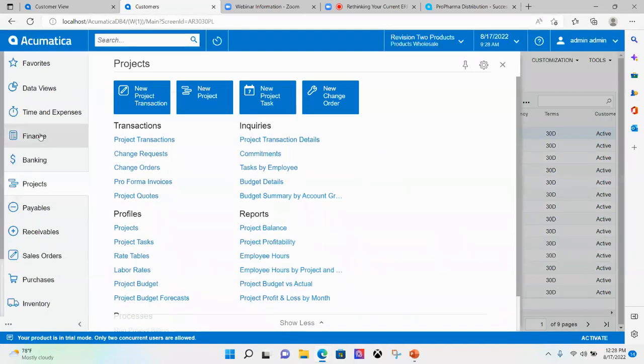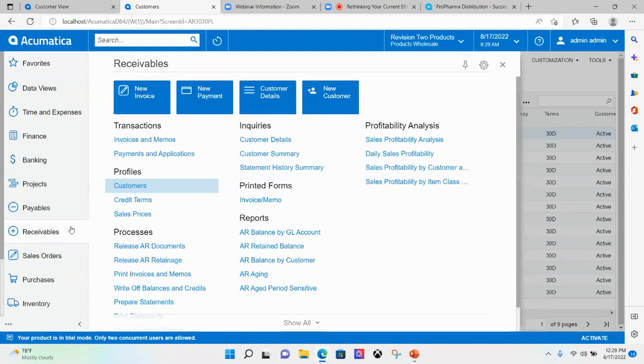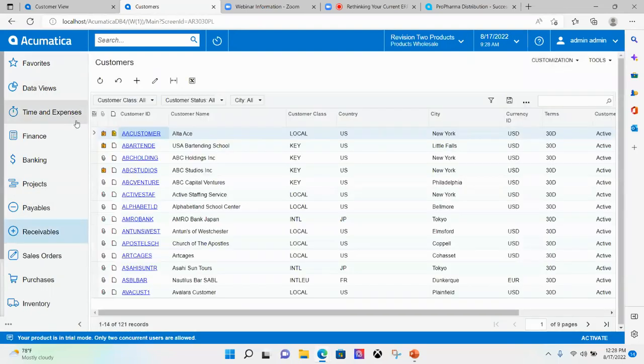I also have what's called favorites. So these are things that are specific to me. And if I want to be able to go to customers on a regular basis, I'd simply click and drag it up to favorites. So these are workspaces. And again, they are tailored by each user.